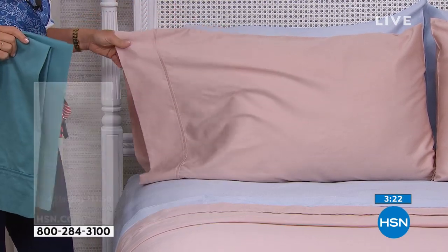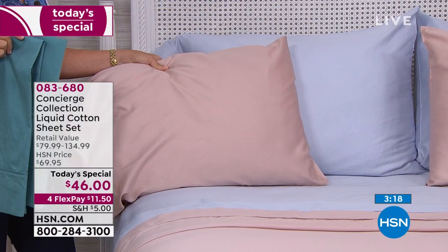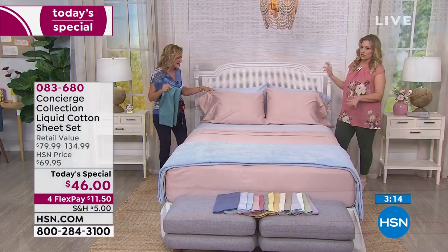And I love the color combination we've done here. This is the pink, and we layered it with the light blue. It's really pretty, isn't it? And these are all from the soft collection.